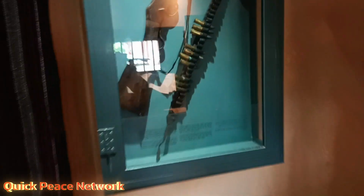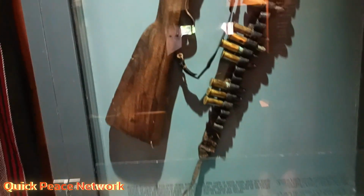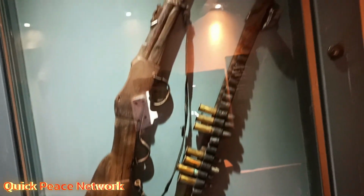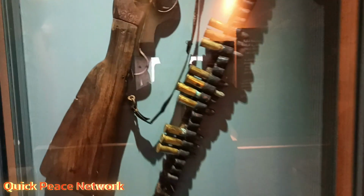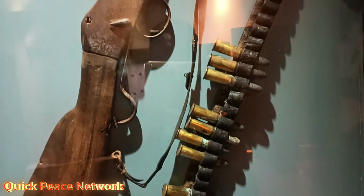Over here we have an original gun which was being used during the day. This gun was analog, it can only load a single bullet at a time. You bend it, then you insert the bullet, then you shoot. In some cases it was used to hunt elephants for the tusk, because an elephant tusk was a very valuable trading commodity.